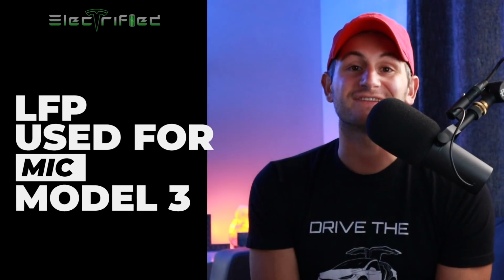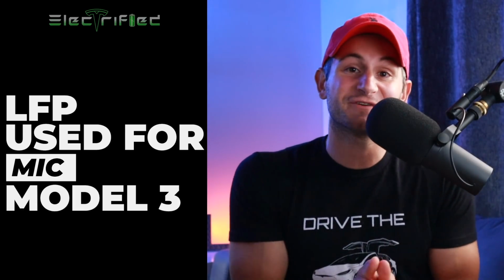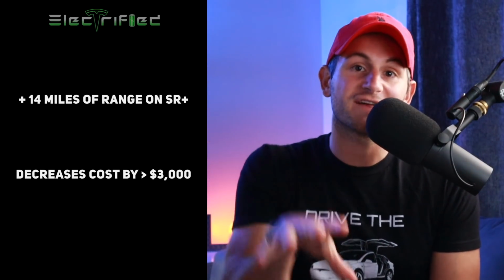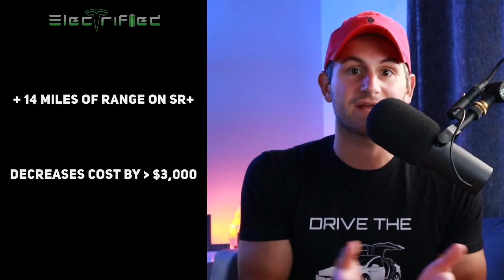So the next news item for today, you've probably heard by now, but Tesla will be using the LFP battery in their Made in China Model 3. This is a big deal because not only does the LFP tech improve the range by roughly 14 miles on the standard range plus version, it also decreases the cost by over $3,000. And so for all of us US residents, I do believe at some point in the future, it makes sense for Tesla to implement this LFP tech in the Fremont made Model 3 and Model Y. If they do get this into the US versions and the cost goes down roughly $3,000 with a range increase, that is a big, big deal.